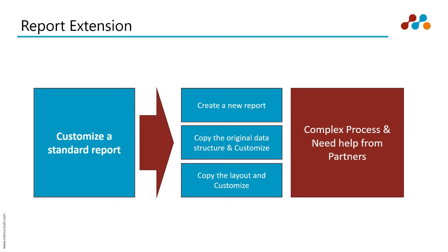Until now, you would have to take full ownership of the report. For example, create a new report, copy the data items, add your changes and modify the layout. All these steps just to make small changes, thereby forcing everyone to maintain a full report. And the process itself was not simple. So with report extensibility, things became much simpler.